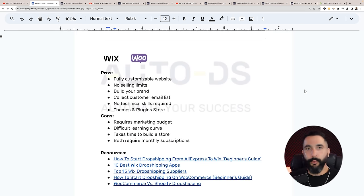Next, we've got Wix and WooCommerce. I put these two together because they kind of go hand in hand. It's kind of like Shopify, where you can create your own customizable website, where there are no selling limits. It's easy to build your brand. You're collecting your customers' emails, so that's really important for email marketing. There are really no technical skills required, even though it is more technical than other methods that I showed you. And it has a themes and plugin store, which is kind of like Shopify's app store and theme store, so that you can create your own theme and add all kinds of plugins that can help you make your store look better and make more sales.